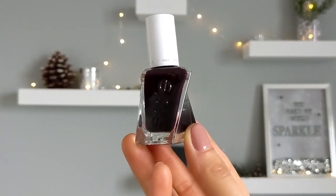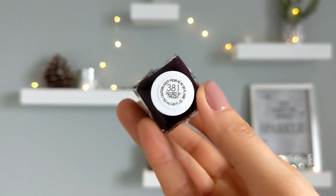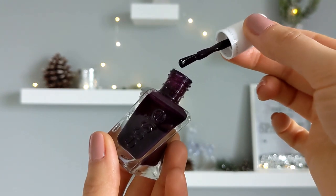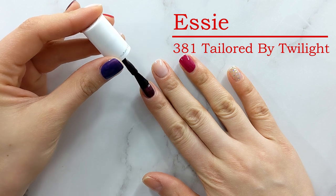The next nail polish, which I absolutely love, is from Essie Gel Couture Collection, a beautiful dark purple shade. Again, the actual color you can see just in sunlight. One of my favorite nail polishes to use when it's winter time.